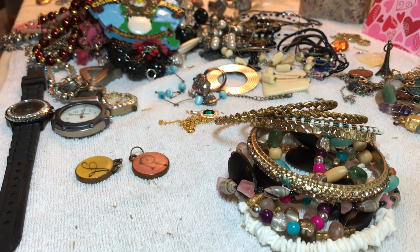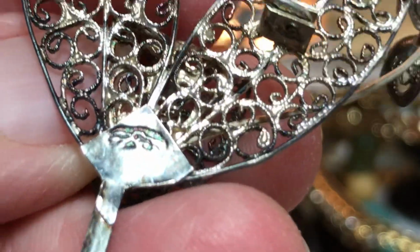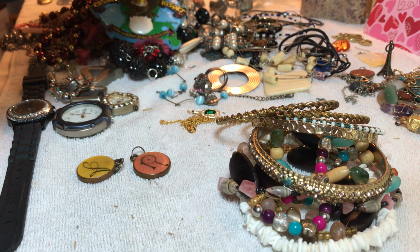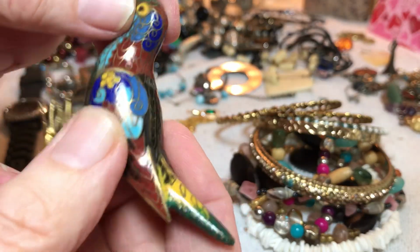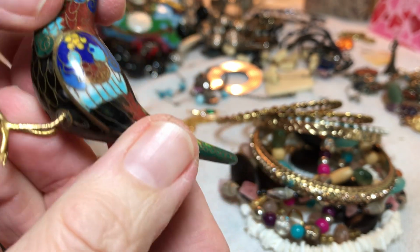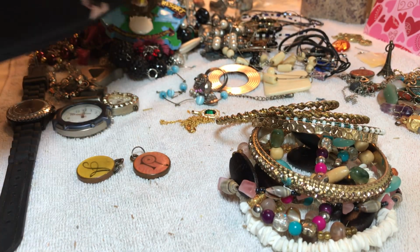Let me look again. It has a little mark, but I can't really make it out. It's more like a hallmark. The bird has something interesting. He has a hole going through him. So there was more to him than meets the eye.